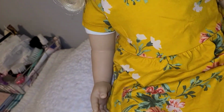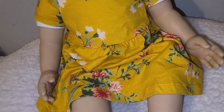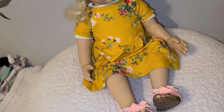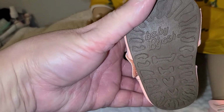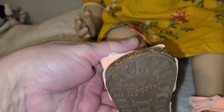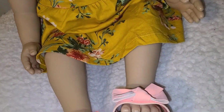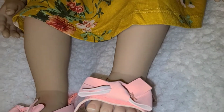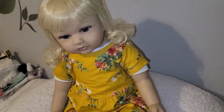The dress is a 0 to 3 months. I'm not sure what brand. I'm not going to try to pull her over, because I'm holding the phone. But the shoes, let's see if it says, oh, I knocked my baby over. It's Baby Begosh shoes, and I believe they are newborn. You can see the tag is up in the toe, so I'm not going to try to pull them off to find out what size they are. I believe they're newborn.